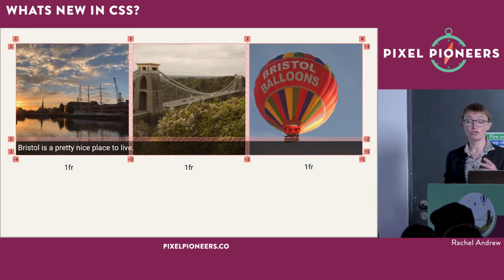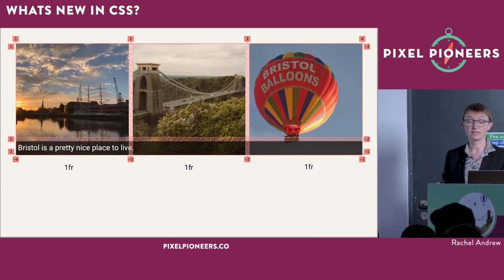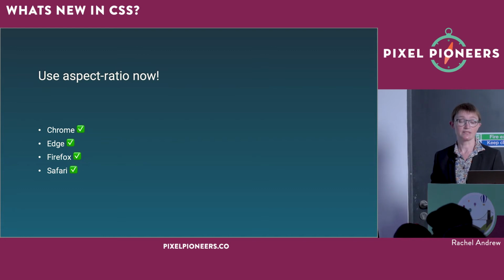So if you're not adding width and height attributes on your images, please start, because browsers will use that as an optimization, and layout will be better as things load in. And you can use aspect ratio now in all of the browsers. So it's something that you can start using and playing around with as a creative thing, as well as being handy for your video iframes.